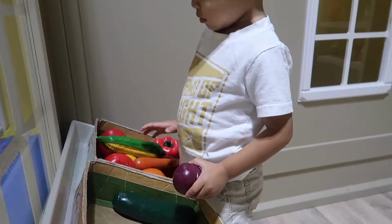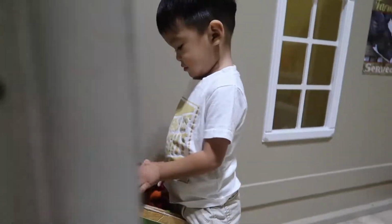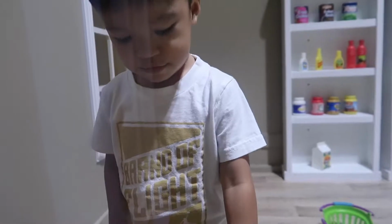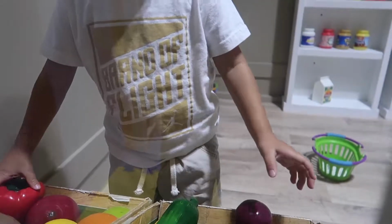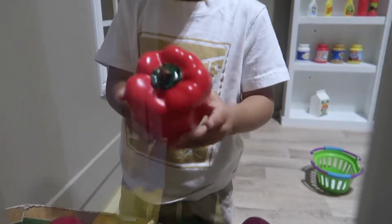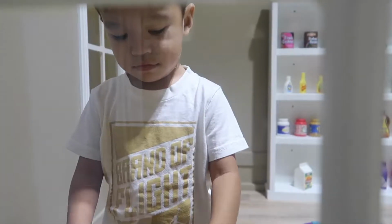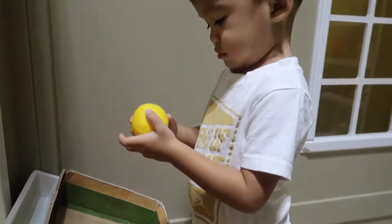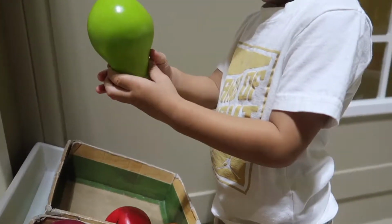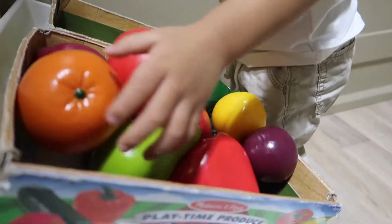Tomato. That's a tomato. That's corn. That one's a plum. That's a cucumber. Carrot. Corn. I think that's a plum. Bell pepper. Apple. Potato. Onion. That one is a peach, I think. Lemon. Pear. Tomato. Orange. You gonna put it all back?